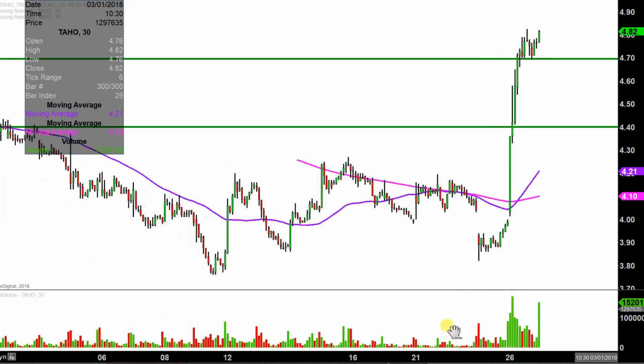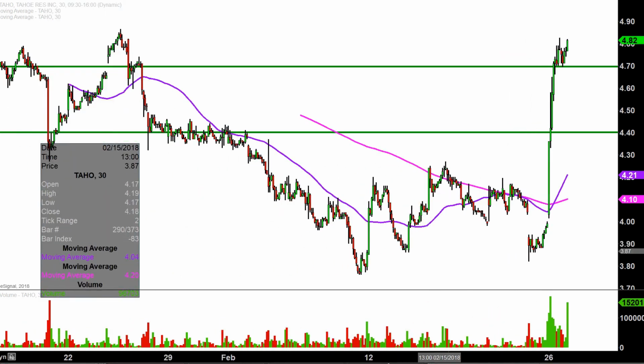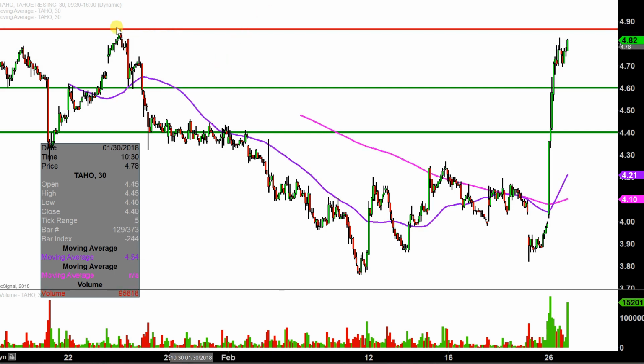Now, what about areas of resistance? If this upwards move is going to continue, where's some of these next key battlegrounds at? Next key overall area, and this is coming from way back when, so I realize the chart is hard to see now, but this is a good problem to have. But that's up here right around $4.85, which is back here from late January. So this will be the next key level.